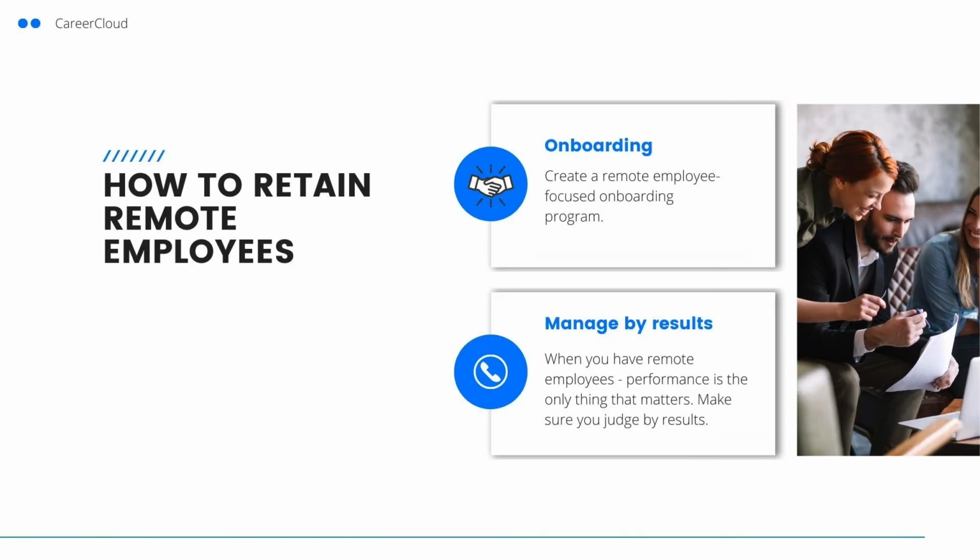Now that you know how to hire remote employees, it's also important to think about how to retain these remote employees. Here are a few tips. The first is to create an employee focused onboarding program for remote employees specifically. When you work in an office, you can often meet coworkers organically. Remote employees need a formal program to integrate them into the team.